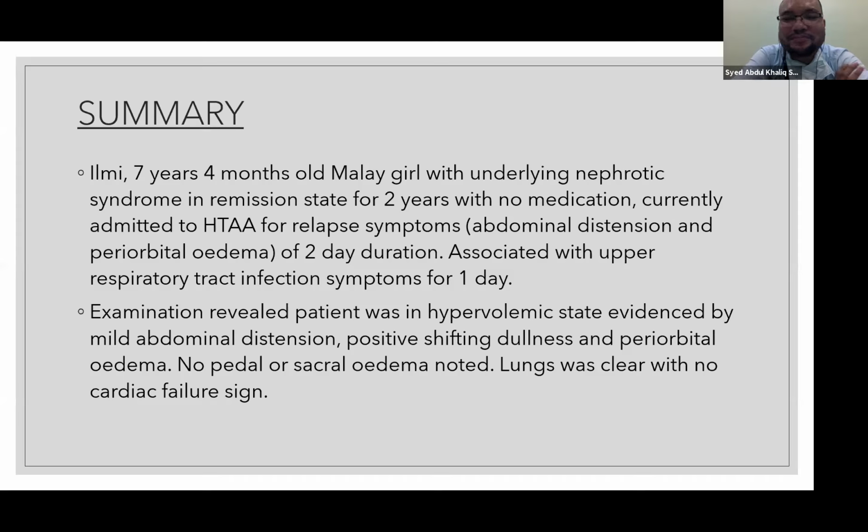Okay, other differential could be autoimmune disease such as lupus nephritis. The patient is a girl, and also there is the presence of proteinuria. The points against are the presenter did mention there is no rash, no family history of autoimmune disease, and no other features of SLE like butterfly rash. Okay, alright.